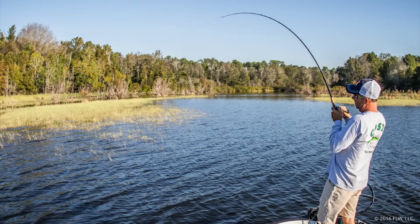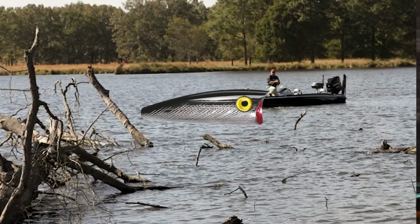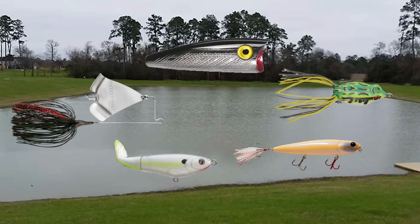Now, in scenario 4, could you have thrown a buzzbait instead of a frog? Yes. In scenario 3, could you have thrown a popper? Yes. In scenario 2, could you have thrown a walking bait? Yes. And in scenario 1, could any topwater get a bite? Yeah, it probably could at some point.